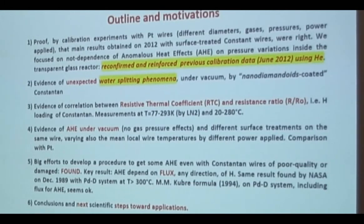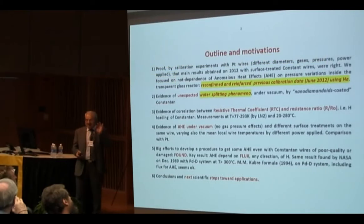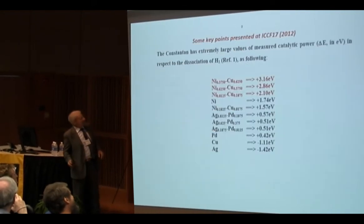According to the results, one key parameter is the flux, and it is the same parameter found by NASA people in 1989. So maybe later the NASA people will join me. Okay, Frank. Anyway, it was the first scientific confirmation of the reality of cold fusion, in 1989 at NASA.